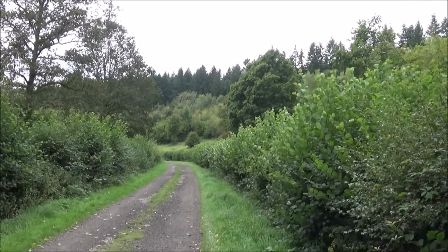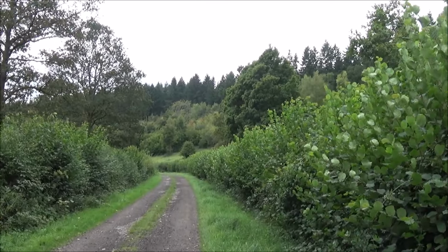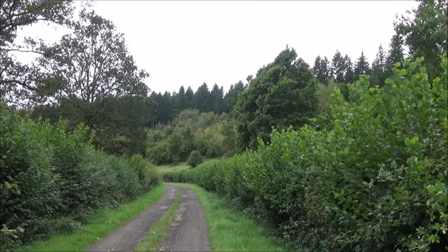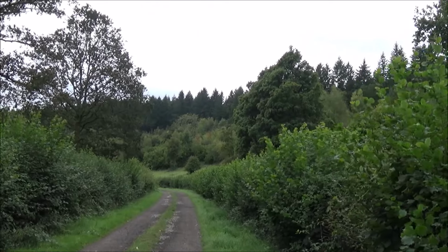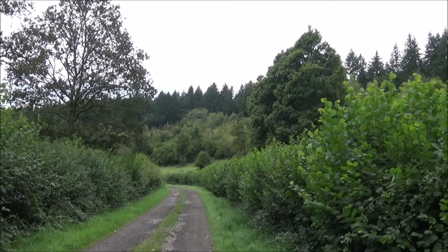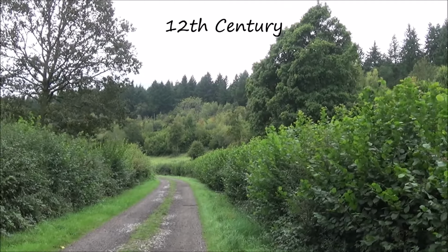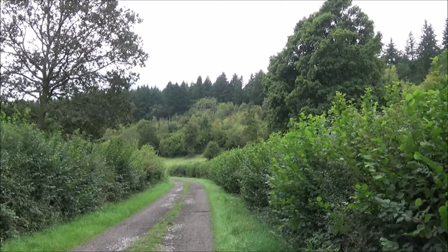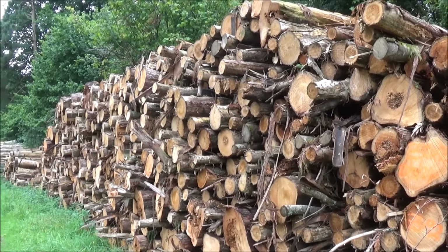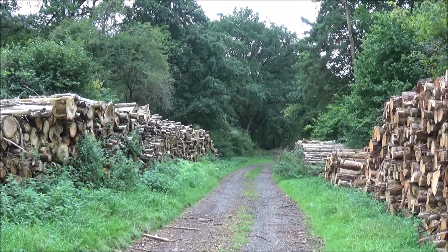So it's interesting, some of the things you find out about places, and this place was owned by the Bishop of Bayeux, and it all stems from his involvement with Edward the Confessor in the 11th century, who of course had his headquarters, his palace, whatever you'd like to call it, in Winchester, which was the ancient capital at that time of the Anglo-Saxons. So they take a hell of a lot of timber off this estate. It's a good working woodland.